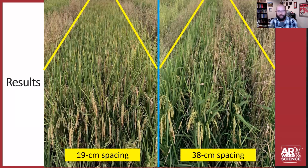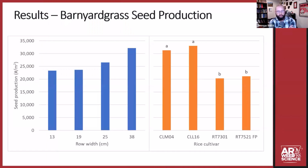So anytime you can't get complete canopy coverage, there's more opportunities for weeds to emerge and thrive. So you can see we did struggle more in that wider row spacing with our weed control. When we look at barnyard grass seed production, so before we were looking at panicle counts, now we're looking at actual seed production. We didn't have a significant effect for row width, but the trend was the exact same. So it wasn't technically significant, but you can see we had an average number more of barnyard grass seed produced in the wider drill spacings compared to the narrower spacings.